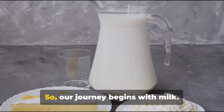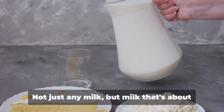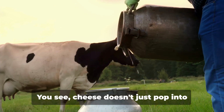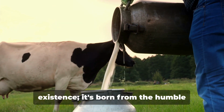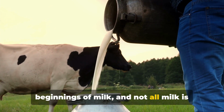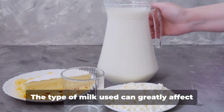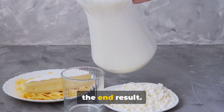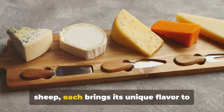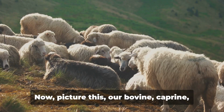making. So, our journey begins with milk. Not just any milk, but milk that's about to have a transformative experience. You see, cheese doesn't just pop into existence. It's born from the humble beginnings of milk, and not all milk is created equal. The type of milk used can greatly affect the end result. Whether it's from a cow, a goat, or a sheep, each brings its unique flavor to the table.